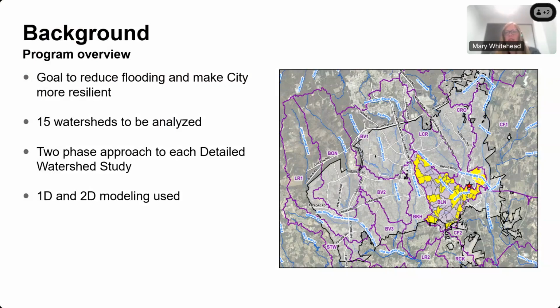So the city decided that they wanted to be proactive, and they wanted to study their watersheds. They wanted to do detailed analysis on areas they deemed to be priority, and they wanted to create models as well as move it through planning level capital improvement project development. Overall, there are 15 watersheds to be analyzed. The city rolled it out in multiple project groups. We were part of the first group, and our modeling project was Bounce Creek.